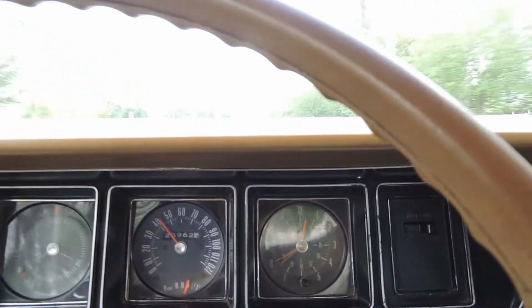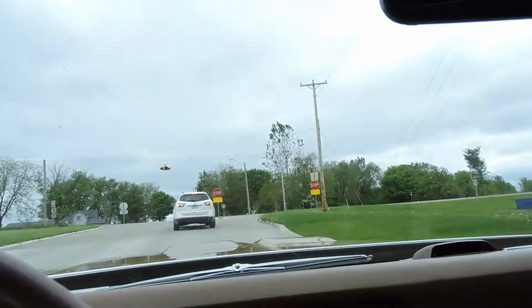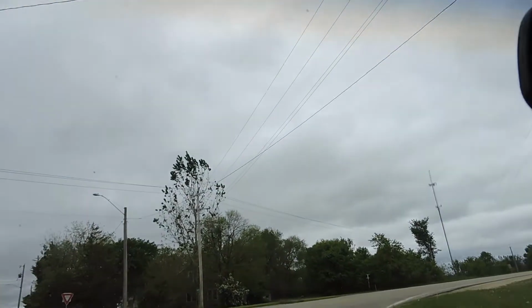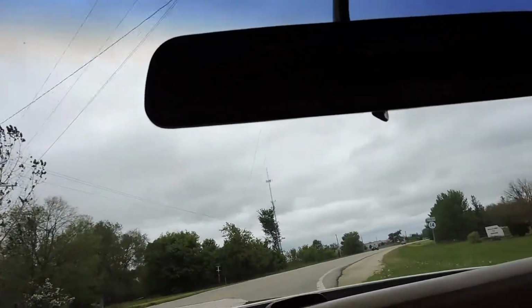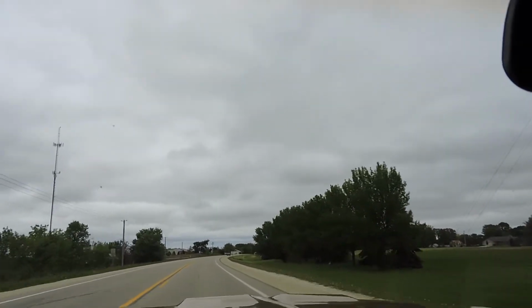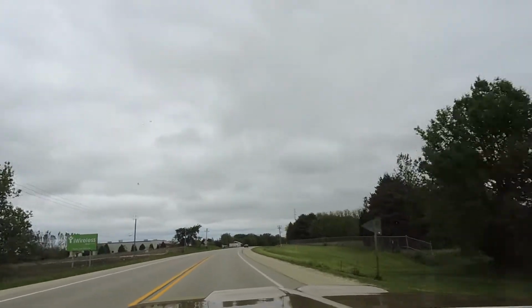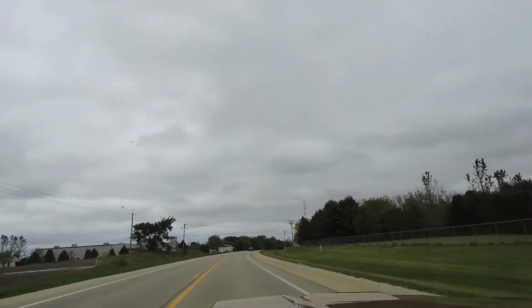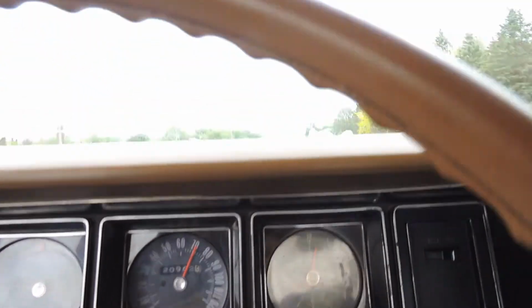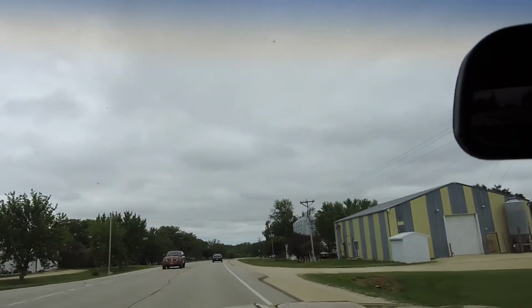There, we just punched it down. The kick down works on the transmission. Transmission has a real nice firm shift to it. Gets right up to speed and handles the road great, guys.